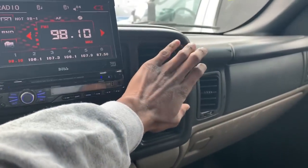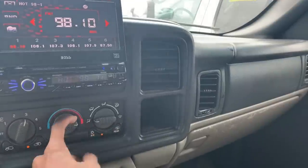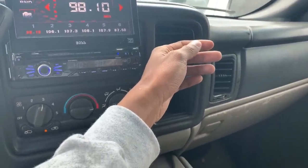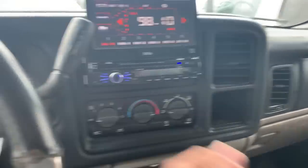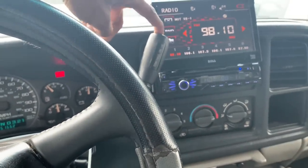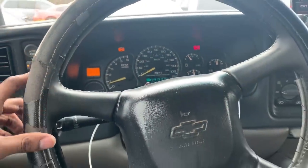The AC do feel cold though, y'all. Didn't hear the compressor come on, but the AC feels like it's cold. For real. And the heat is working too. Radio had just did something crazy on me, but let me spend some time with this one, y'all. The tow button don't work. I'm gonna spend some time with this one. Be back with y'all in a second. Hustle Nation. I'm good.